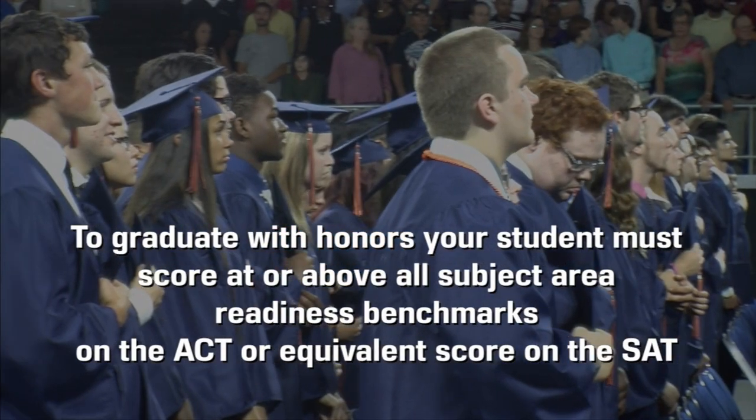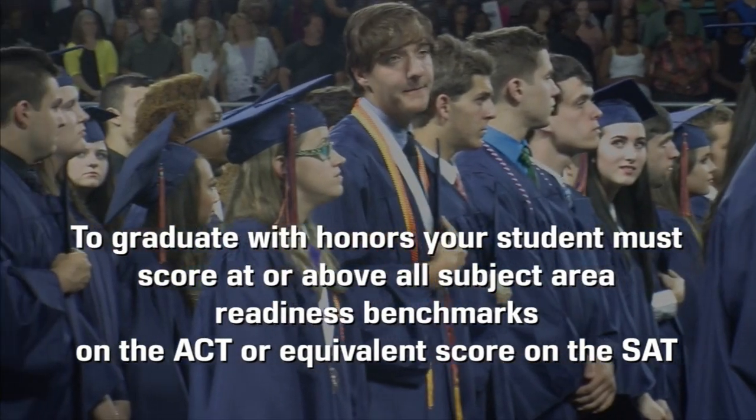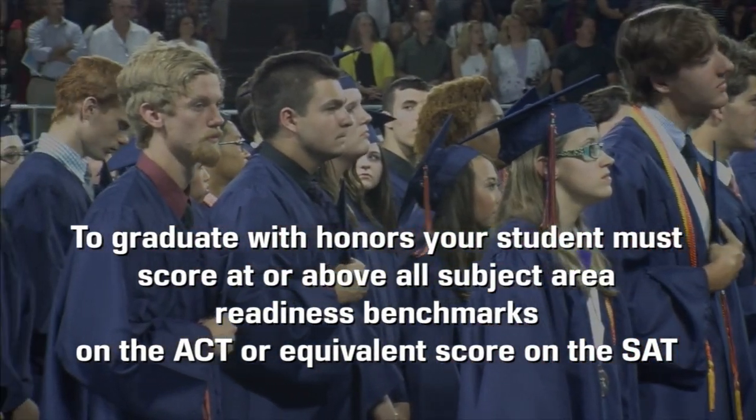Your student may graduate with honors if he or she scores at or above all of the subject area readiness benchmarks on the ACT or equivalent score on the SAT.